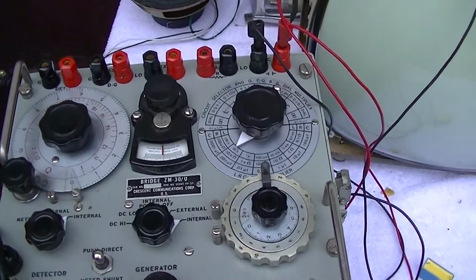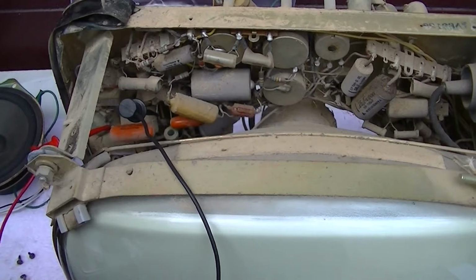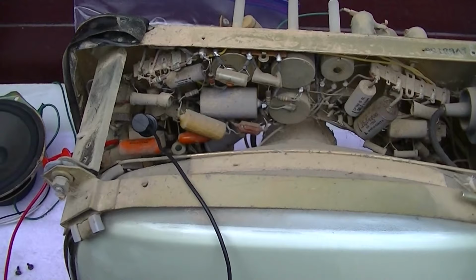And like I've talked about 100 times before, if these capacitors in the vertical circuit are out of whack, off value, leaky, whatever, it's not going to work right. So generally, if they're off value, they're going to be leaky and they need to be replaced. So let's play with this.